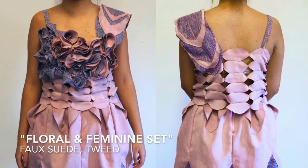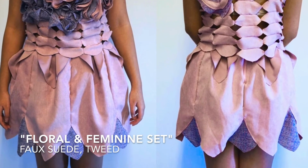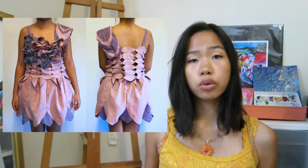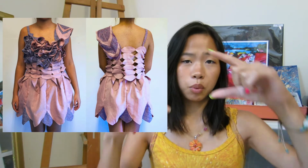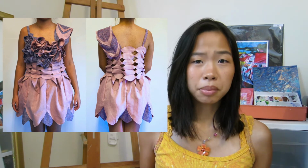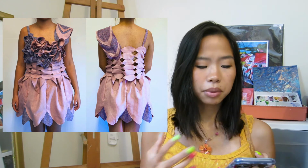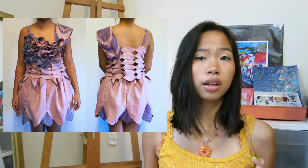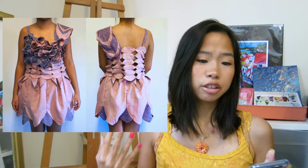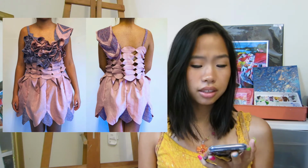So this one I called Floral and Feminine Set. Basically I did technical high school, so I studied fashion there. I made this set. It's a 2-piece set. It's made only out of pieces of fabric that were made in a leaf shape. The whole assignment was inspired by Japanese fashion, so I talked about that. In my explanation I said that the Japanese fashion influence as well as the leaf shape inspired me to incorporate nature and femininity, so that's why I called it the Floral and Feminine Set. I still like this, no complaint.